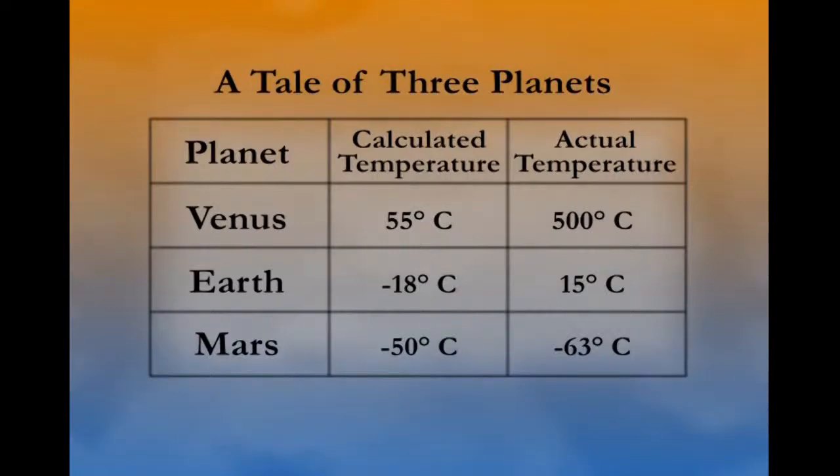For Venus, it's especially dramatic. Venus' actual surface temperature is around 500 degrees Celsius, far above the boiling point of water, above the melting point of lead. This is a hot place. This calculation is way off for Venus in a way that it wasn't way off for Earth.